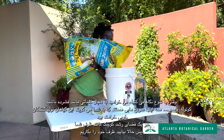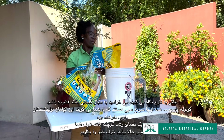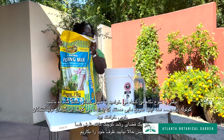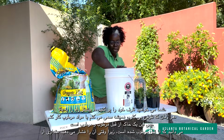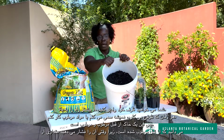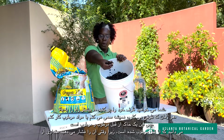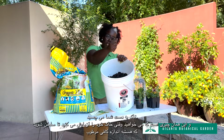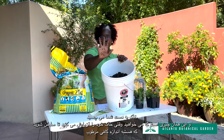You want to fill your container most of the way up. Whenever I plant a container, I always try to work with wet material. So this is a pre-moistened wet soil. You know it's pre-moistened because when you squeeze it, you have some of the soil sticking onto your hand.